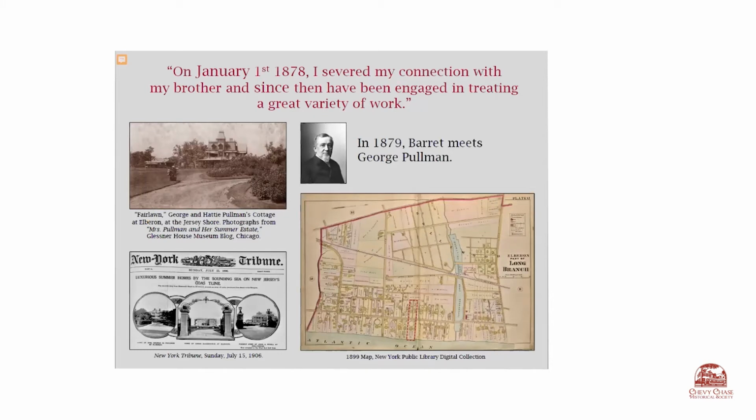Now, on January 1st, 1878, Barrett decided to stop working with his brother. He writes, "I severed my connection with my brother, and since then I have been engaged in treating a great variety of work." Well, later on that year, Barrett actually met George M. Pullman, who hired him to landscape his country house called Fairlawn in Elberon, New Jersey. In addition to planting the gardens at this seaside villa, Pullman helped Barrett to get a job of laying out the whole town of Elberon.